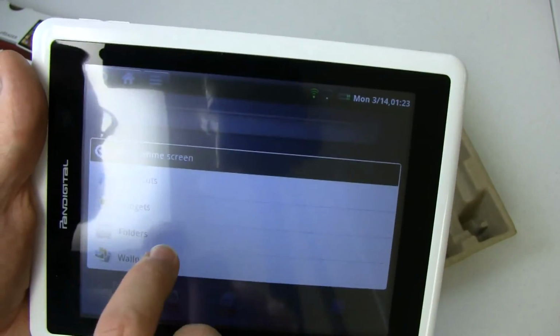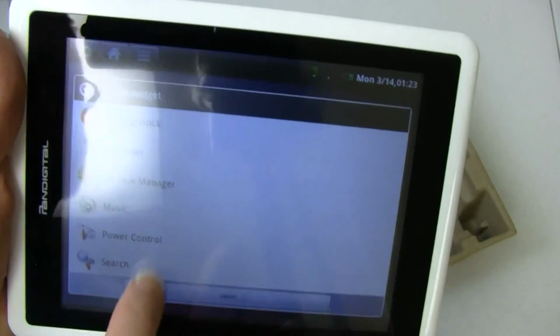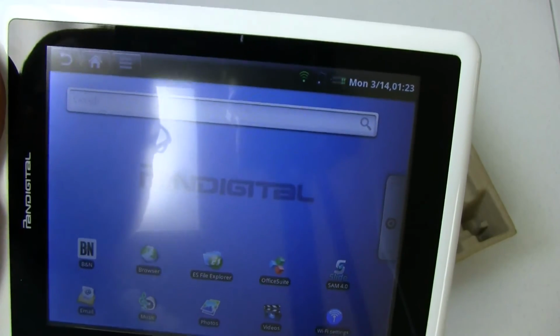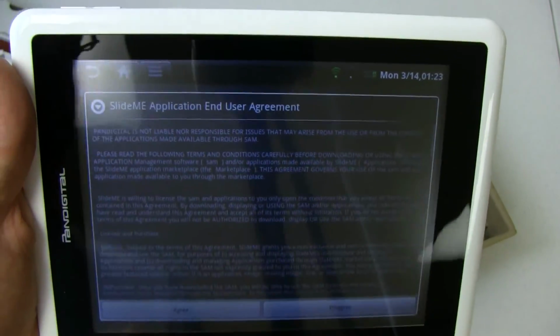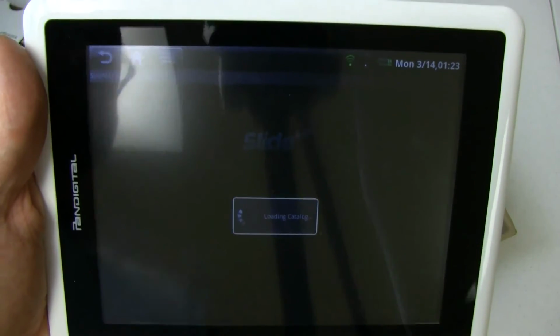There we go, we can add things to the home screen. So this definitely is a full, easy-to-use version of Android. It's just a little bit out of date. And as you can probably see, there aren't really any widgets that come along with it, but I'm sure that's something we can get as well as we add new applications to it. And it looks like we do have the Slide Me application manager, so we do have a way to get some apps out of the box, but it doesn't look like the Android marketplace is on it. Of course, I expected that.